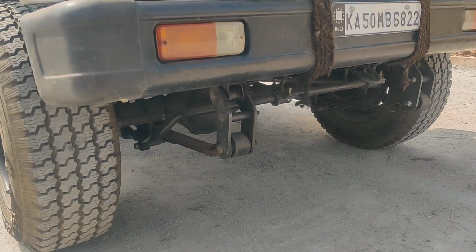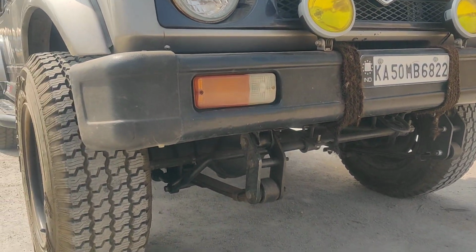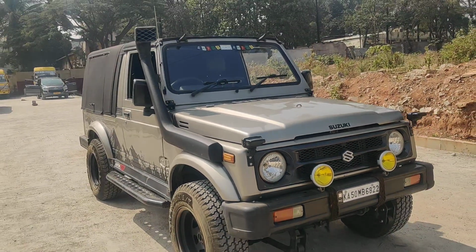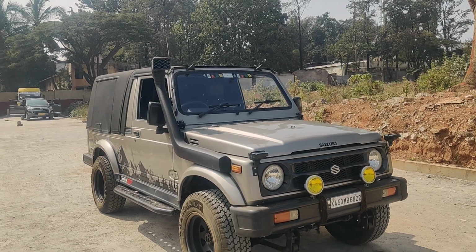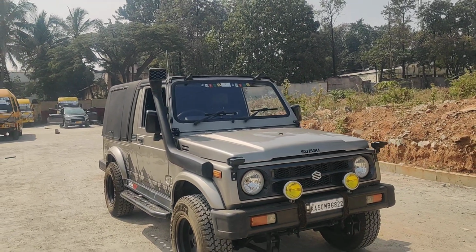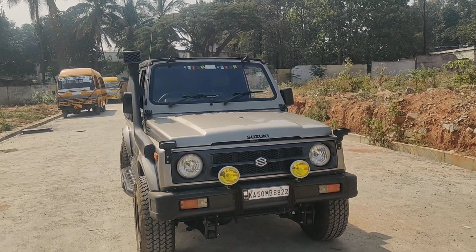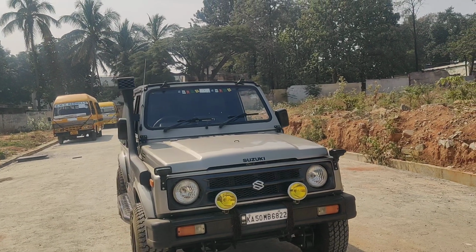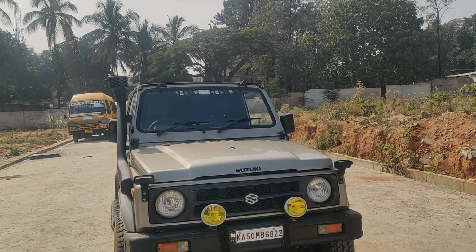So you can check, a 2-inch lift has been done on this vehicle. A recently serviced vehicle with a brand new clutch installed in this, and all the shafts have been completely replaced with brand new MGP parts. This is readily available for sale in Bangalore, the first owner vehicle, and RC is valid up to 2037, 2011 make Ex Army vehicle, and anybody who is really interested can contact us. The price we are quoting is 6.5 lakhs, slightly negotiable.